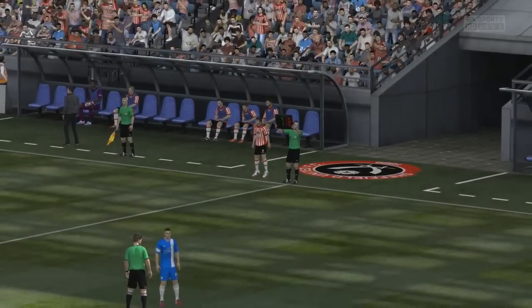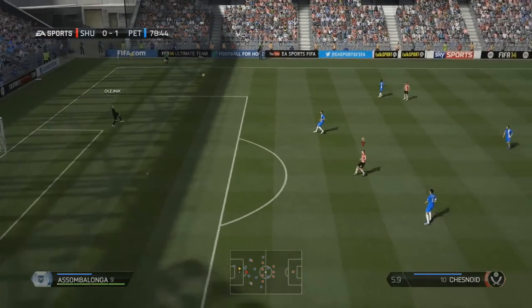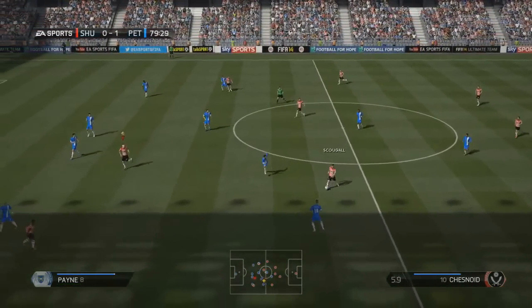We've got a new strike partner now, Flynn, coming on. Oh, he's a right wing. Maybe they've changed the formation. It looks like they have. We've gone 3-4-3. I'm up front on my own now with two players in wide support.